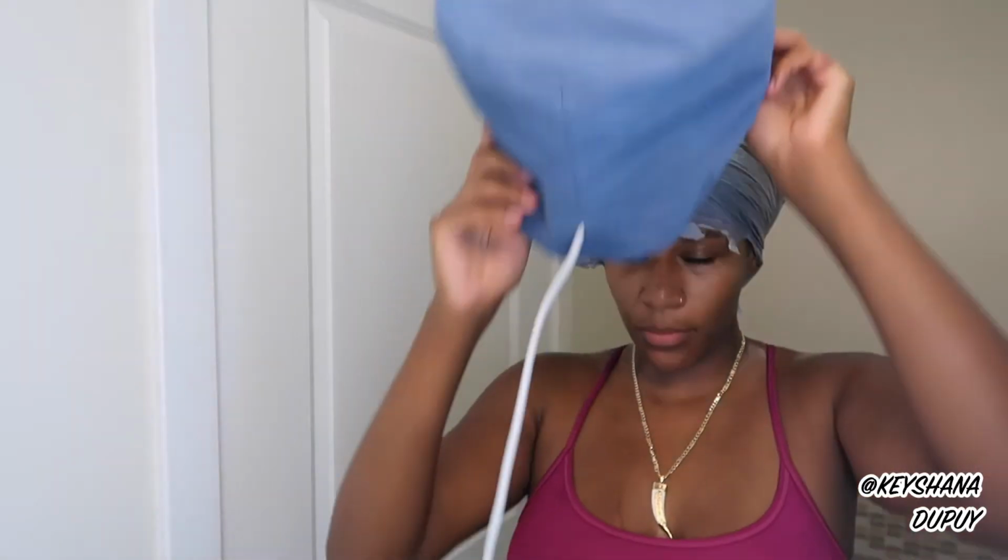So I'm about to be a little ratchet and use a plastic bag for my heat cap because I didn't have any more plastic caps. So bear with me. With a little clippy clip, let's get it. Heat cap on. I look super crazy, but it is what it is.